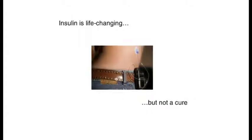So we now have much better forms of insulin and far better ways of delivering it. But although this is a way of managing diabetes, it's not actually a cure. We're not there yet. Even though we have insulin, life with type 1 diabetes is still challenging.